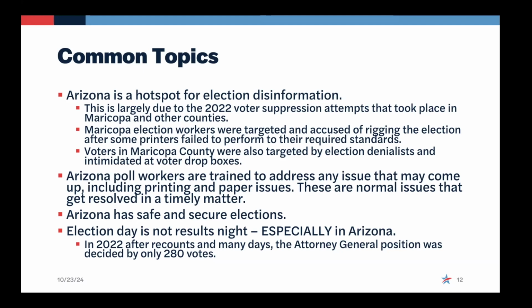Poll workers now are equipped to know what to do in some of these situations. And a lot of this is just standard practices that occur when you're running such a large election. But it's really important to remember that our poll workers and our Arizona elected officials and election administrators understand what it takes to run these elections and are prepared and equipped to ensure they serve all registered Arizona voters.